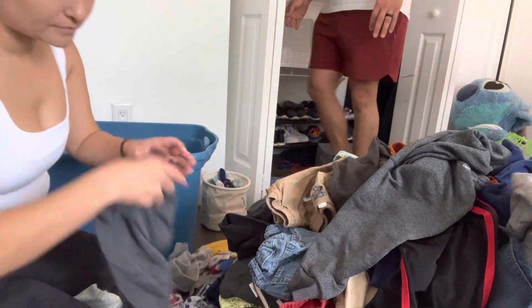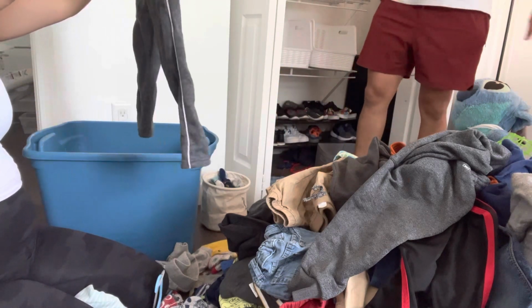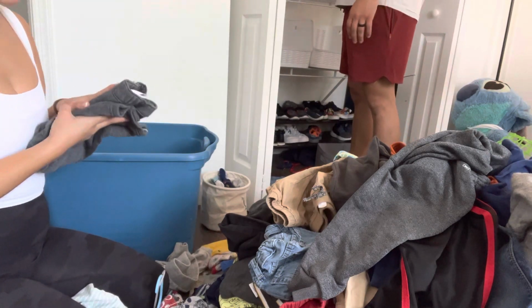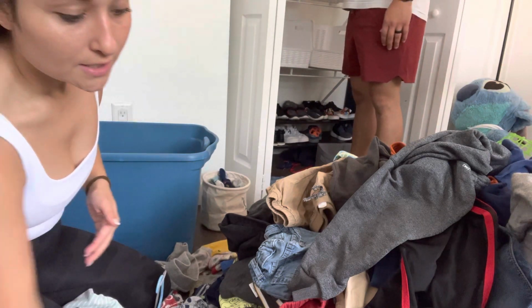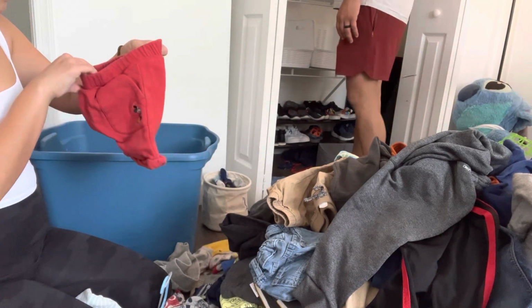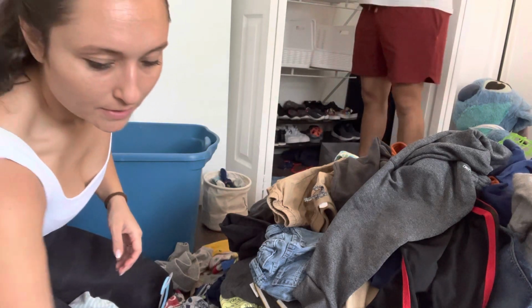It shouldn't even be 24 months. It's 3T or above. But this is 3T. This is huge. Okay, if it's future, like 14, and he's not gonna fit in it for like a year, then we need to store it somewhere. Not in there. This is 24 months, so we're keeping.